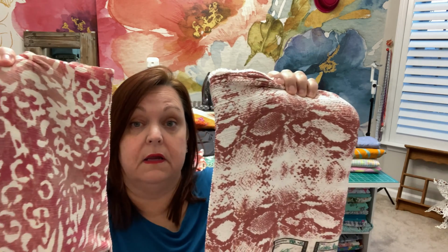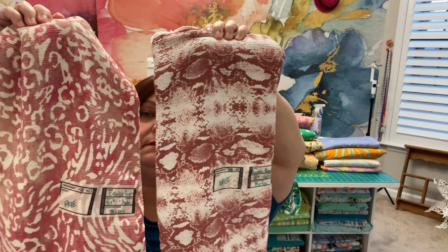And I have 3 yards of each of these. So I could have 2 coordinating swimsuit cover-ups if I wanted to maybe do one for me and my sister. That would be fun, right? So those are the fabrics that I have right now.